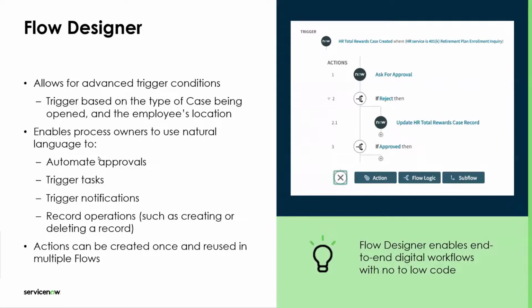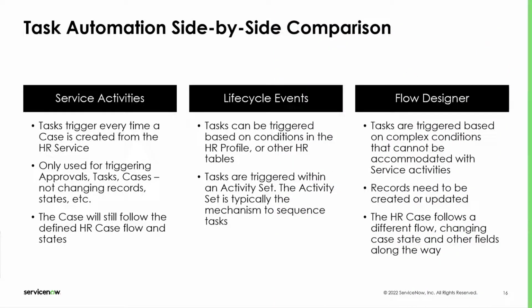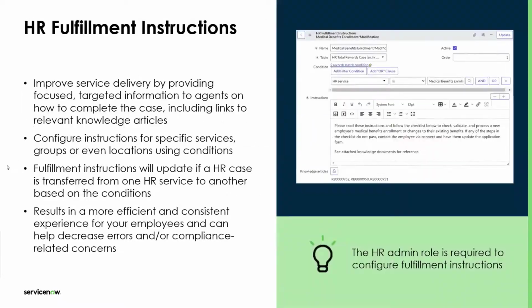So a simple comparison across all three, what I summed up for you: you could probably read through some of these items here. Service activities really are a simpler classification for a well-defined process. For more complex environments over a longer period of time, you go for lifecycle events. And if you have more complex requirements that require more flexibility than what is offered between ServiceNow and lifecycle events, then you fall back on Flow Designer. So that's really the options available to you. Let's move on.